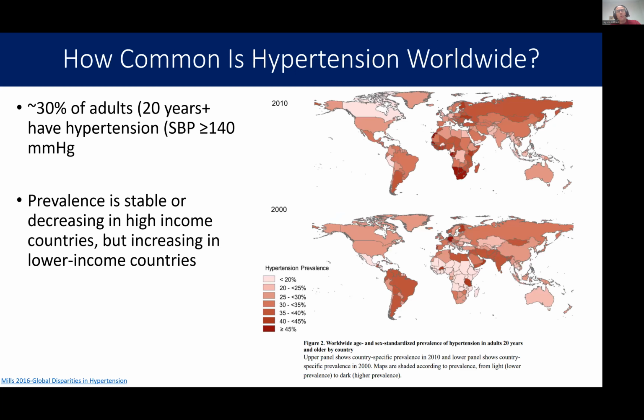Now, it's not just a problem in America, it's a problem worldwide. This map shows the prevalence of hypertension in the year 2000 across the world, and the darker the colors, the more prevalent it is. These darker colors are like 40 to 45% of adults, so some of these countries have really high prevalence. America is about 30% of all adults. If we looked at older adults, remember, it'd be about 60% of 60-year-olds. But it's a problem everywhere, and it's only becoming more of a problem.